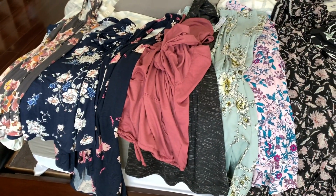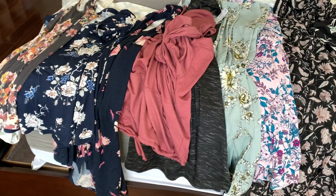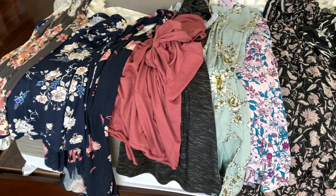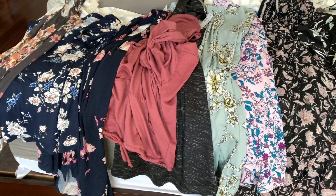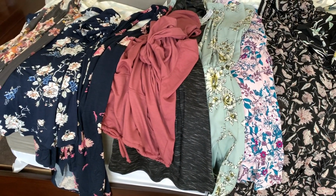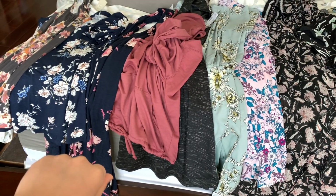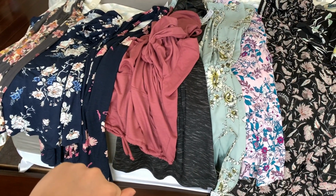I have purchased a bunch of stuff online on Maurices.com. They were having a pretty good sale online. I decided to go ahead and buy a few more things to see if I can find a couple more spring summer dresses as well as some new florally spring summer tops. I have quite a few things here. I will show you guys the sizes, the retail price, and try on everything for you. Let's go ahead and get started.